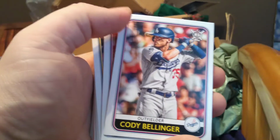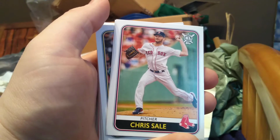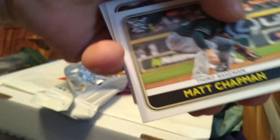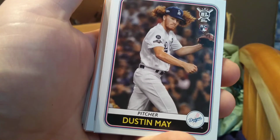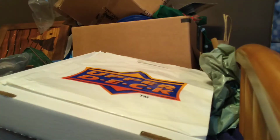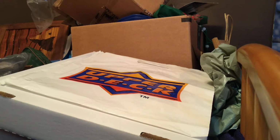Got a Belly Bomb, Chris Sale, RBI leaders, Matt Chapman, Francisco, oh, the wrapper fell. Dustin May rookie card with all that hair. Oh, this is a good pack so far. I like it. Oh, technical difficulties.